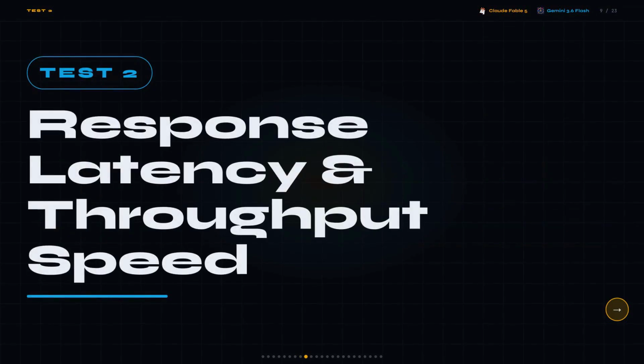Test 2, response latency and throughput speed. The concrete failure mode here is you build a customer-facing feature, push it to production, and users start complaining the app feels frozen. So you check the logs, and your model is sitting there thinking for over a minute before it sends back a single token.